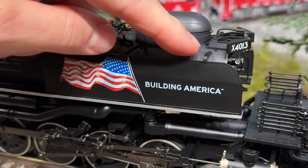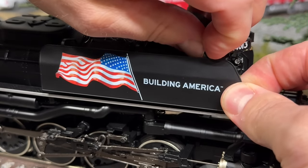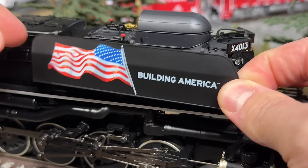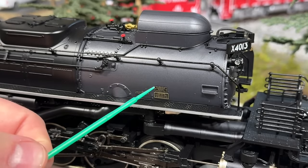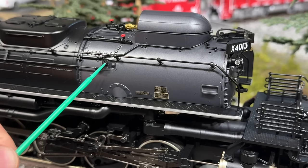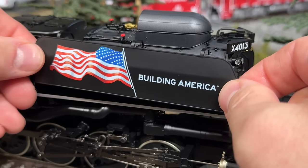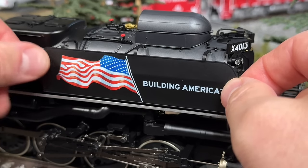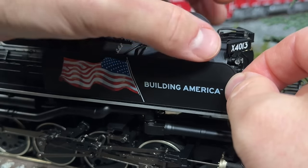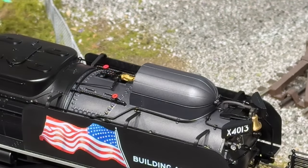So we've got these prongs up on top, and if you pull those out gently, of course, you can remove the smoke deflectors. And then behind that, you can see the legible builder's plates. You can also see the throttle linkage there, very cool. And then to reinstall the smoke deflector, you just put those three little prongs up top in the holes. Make sure they're in there firm. And there we go. And then up top, we've got the twin smokestack and the whistle.